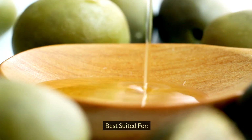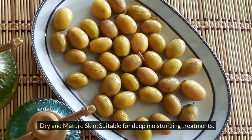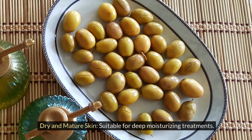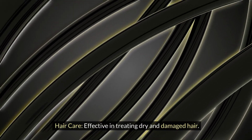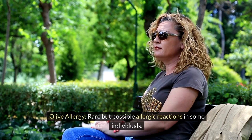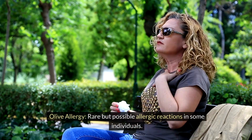Best suited for dry and mature skin, suitable for deep moisturizing treatments. Hair care, effective in treating dry and damaged hair. Allergic complications: olive allergy, rare but possible allergic reactions in some individuals.